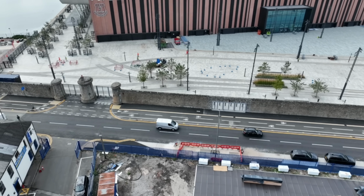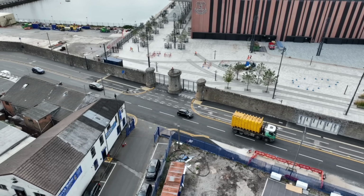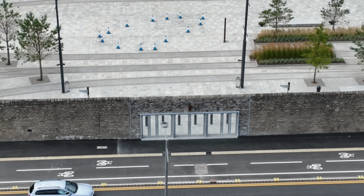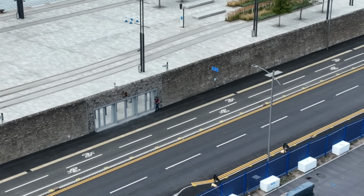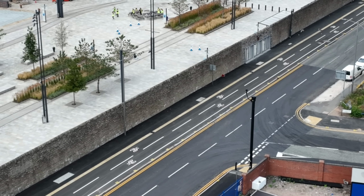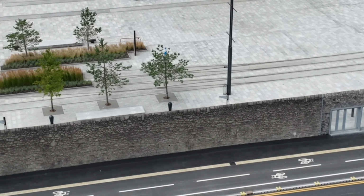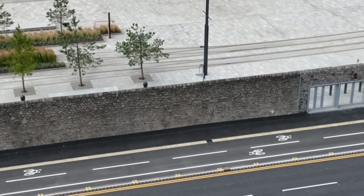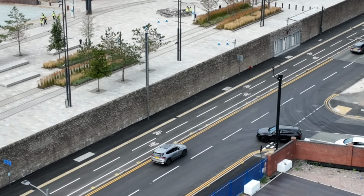As you can see, there's double entrance there, one there. I think that's marked up as entrance A. That's entrance A. Then you've got entrance B, entrance C, lost count there, B, C, and D. There's another one down there.